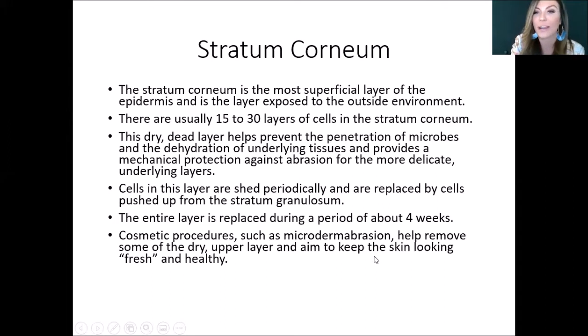Cosmetic procedures such as microdermabrasion help remove some of the dry upper layer and aim to keep the skin looking fresh and healthy. If you guys have had a microdermabrasion, you know exactly what that feels like. Your skin feels like a baby because you don't have all that rough, dead skin, and you just look overall healthier.